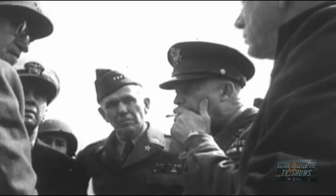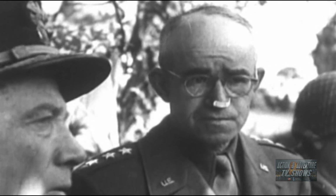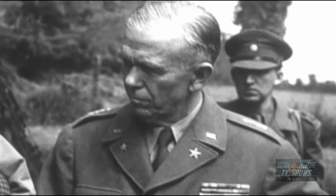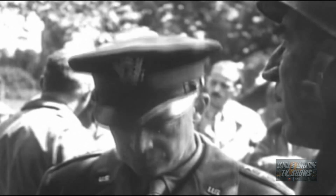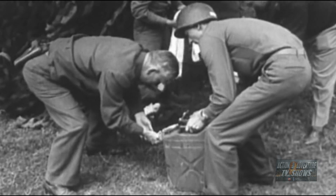Their presence, as they roamed around the areas with every indication of keen satisfaction, was heartening to the troops. The importance of such visits by the High Command can scarcely be overestimated in terms of their value to soldiers' morale.